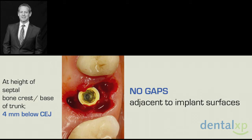So here's that type A socket where we put in a 5 millimeter diameter implant, and we did it at the height of septal bone, which meant at the base of the trunk of the tooth, which puts us 4 millimeters below the tissue height.